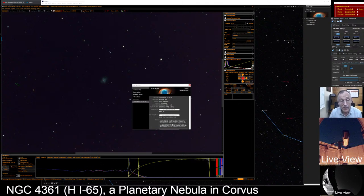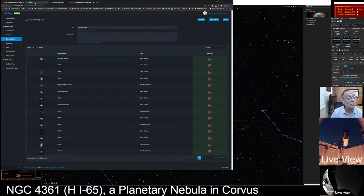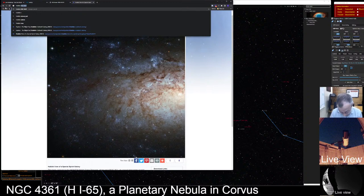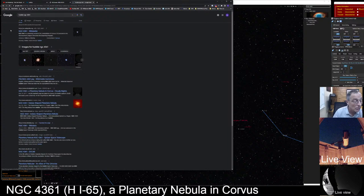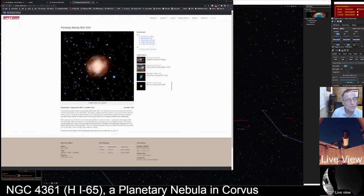Now, let's go out. I'm going to close this. NGC 4361. Let's go over to our web page, the web browser we've got open. We're going to say Hubble NGC 4361, not 4631. Thank you, Dennis. 4361. We're going to see if the Hubble has any picture of this. There's a Wikipedia entry. Bummer. Looks like the Spitzer Space Telescope did image this.